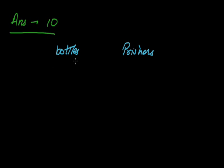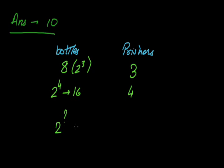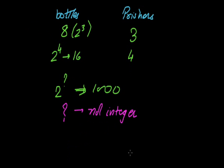Now here we see that we were able to detect up to 8 bottles, that is 2 to the power 3 bottles, with the help of 3 prisoners. Now let's see what we can do with 4 prisoners. With 4 prisoners we're going to get 2 to the power 4, which is 16. But what we want is 1000. Now let's wonder, 2 to the power something giving us 1000. Now this something is definitely not an integer. So let's think a little more.